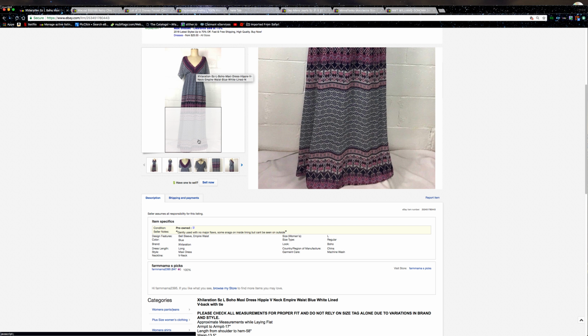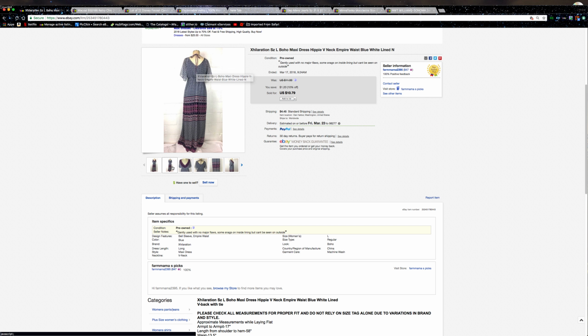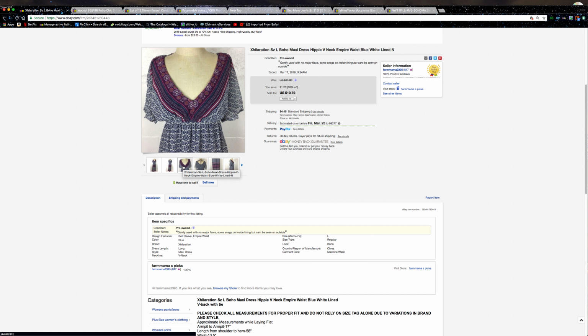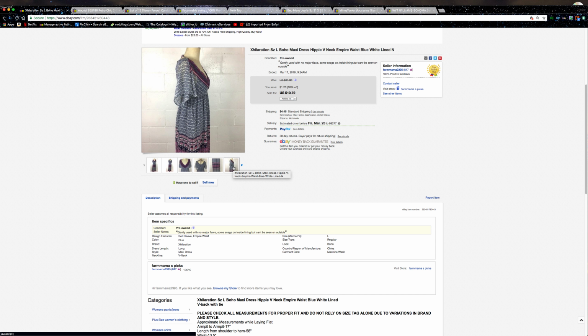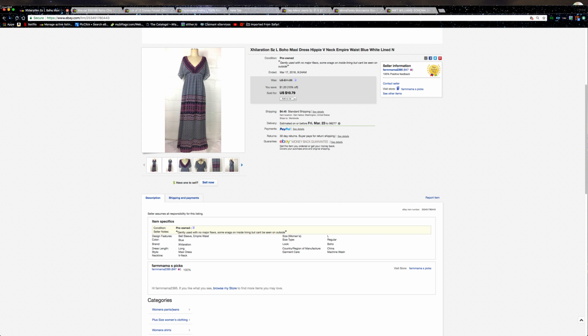This is an Exhilaration long maxi dress that is too big for me, and it was really pretty. I wore it like 2 or 3 summers in a row. Thought, well, somebody else might want it. It still has good use, and I ended up selling that. Took a best offer of $7.19, I think. $7.19 for it. Yeah. So that was great.